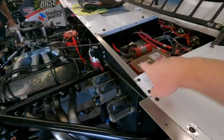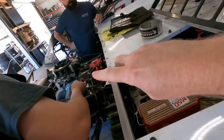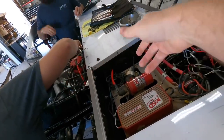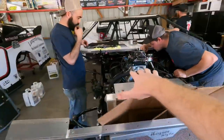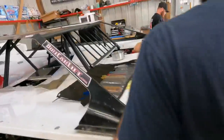All right, so if y'all remember. Stop. There's something leaking. Uh-oh. I think we talked about this when we pulled the crate engine out of here. We got a problem with our fuel pressure gauge. We think, and we got a new one coming, but it ain't made it yet. We think we're all right. We probably got fuel pressure, but we did see while we were looking a little bit of an oil leak. So we're gonna try to identify that as we crank it back up.